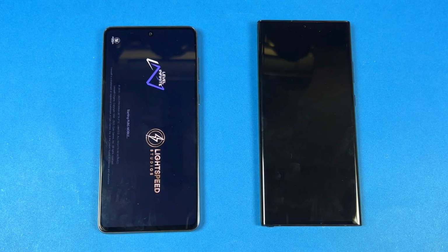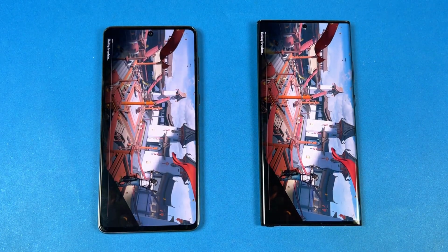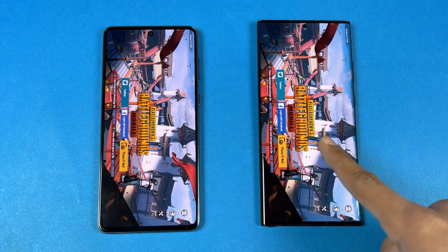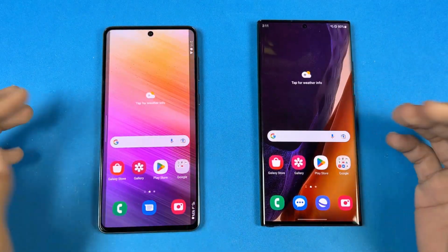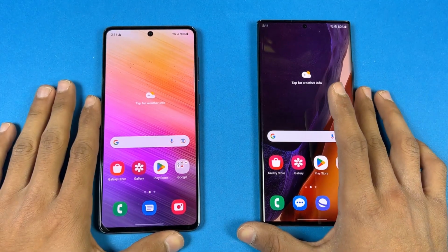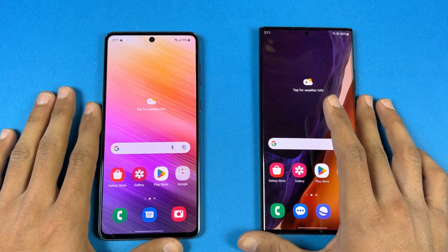Let's see in that game which one is faster. Again we have Qualcomm Snapdragon 778G on the A73 versus Qualcomm Snapdragon 865 Plus on the Note 20 Ultra. Very similar on both phones. Also in that game we have smooth graphics with extreme frame rate on both phones. So the game experience, I would say it is more stable overall on the A73.